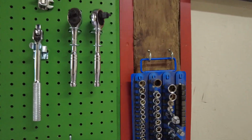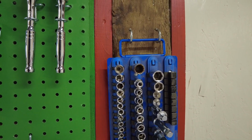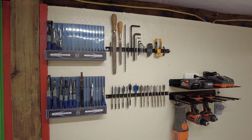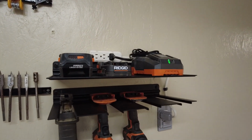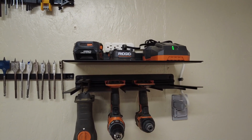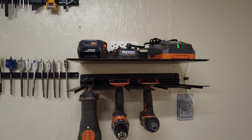We've reunited three partial socket sets into one socket tree. I've also got these lovely plier racks that I put up. Magnetic bars that I already had, and this lovely little metal shelving system for the drills and battery charger. The cordless circular saw doesn't fit on here, I'll store it somewhere else, but all of the orange power tools are going to get charged up here.